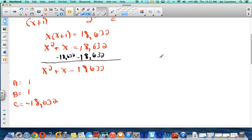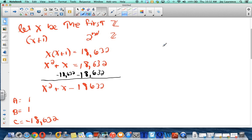All right, and then Miss Pasquale could say, well, I'm going to multiply A times C, and I'm going to get 18,632. Holly's going to say, don't you take the square root? Yes, Holly, you are correct. And when I do that, I get approximately 136 and a half. 136 and a half. All right.